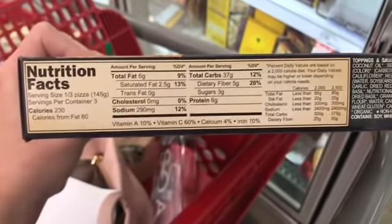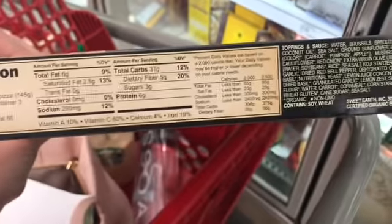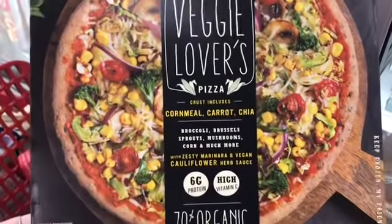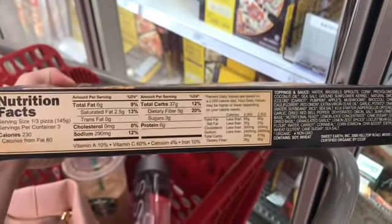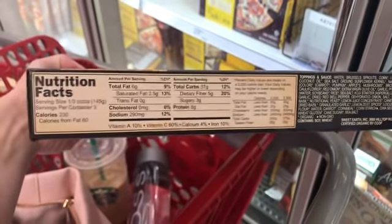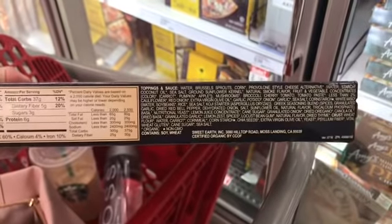Okay, so if you guys are following a keto diet, you really need to read labels. Just because it's saying that it is veggie and vegan and all this stuff, when I'm looking on the back of it, it still has a really high carb content. So when you're shopping in the grocery store, just really pay attention to the labels and all the ingredients.